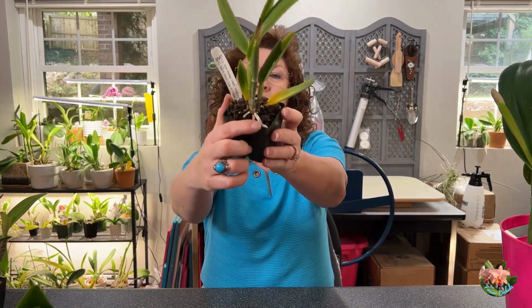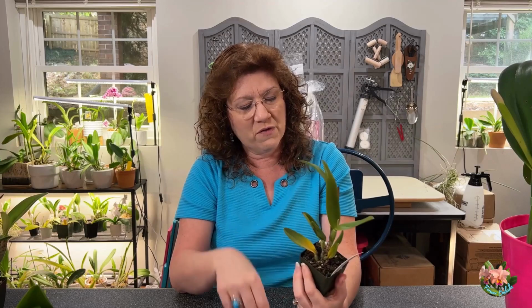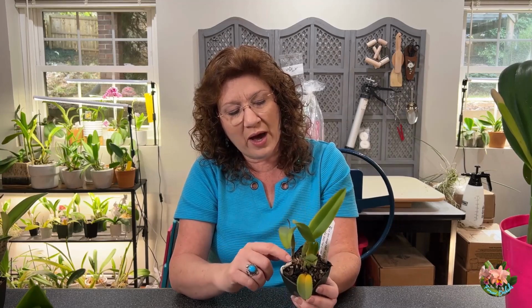Got new roots growing out here that look really good. So I'm happy with the progress. Of course, I was hoping that I would get flowers off of this this year. I was hoping that, but it's okay. They're just seedlings. It's going to take a while for them to grow. And I'm pulling off some of this bottom sheath down here just to see if there's any new eyes growing, but nothing as of yet. So we'll just have to wait on that one.